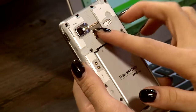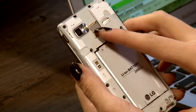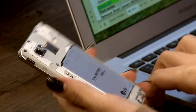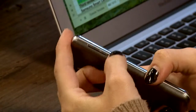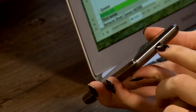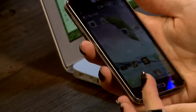It does have a micro SD card slot too, so you can add additional storage, up to 32 gigs. So the internal space of only 1.24 gigs is not a big issue if you're adding an extra micro SD card. Now, if I put this back together, it's still a tiny phone. The volume keys are over here, the power key is on the other side, and your little charging port is down there. So nothing really extra with this phone. It's very average to me.